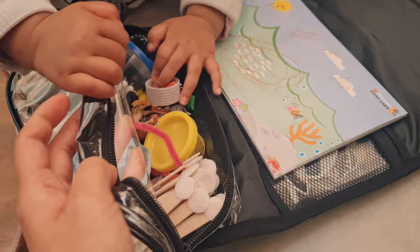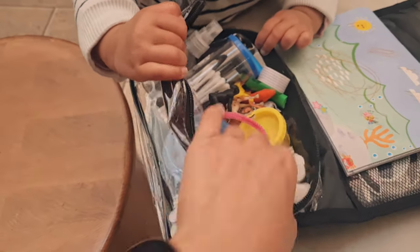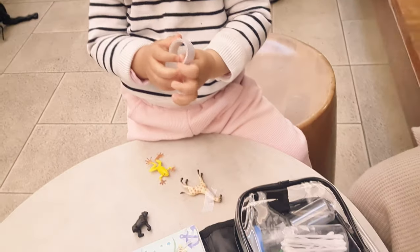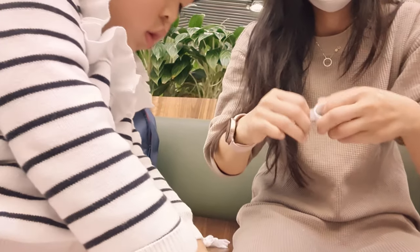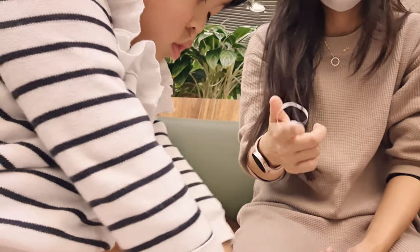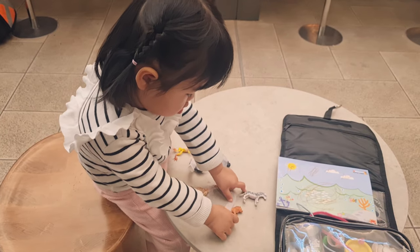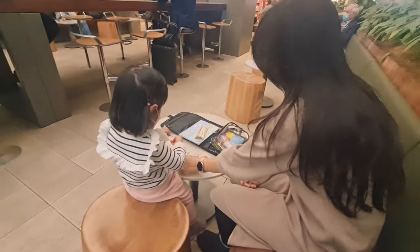So the very first items she grabbed out of the busy bag were the tape and the animal figurines. So we decided to tape the animals on the table and do an animal rescue activity. This went for about 20 minutes or so. So my husband and I took turns and went for a walk and grabbed some drinks and stuff. So it was great.